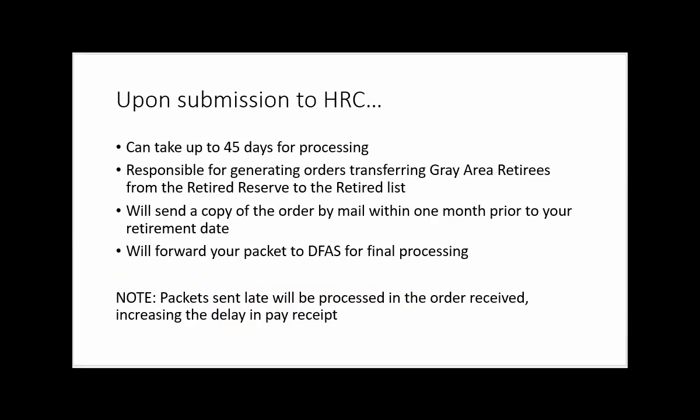After your packet has been received, reviewed, and submitted to Human Resources Command in Kentucky, it can take up to 45 days for them to process it, provided it was received prior to your retired pay eligibility date. Then, it is forwarded to DFAS, who can take up to 60 days to process and send you your retired pay.